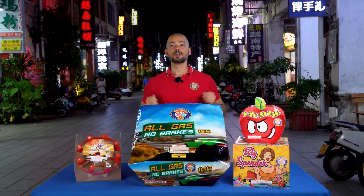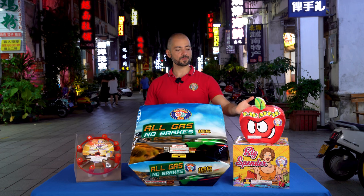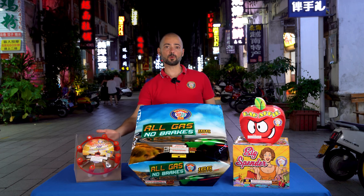This is a pedestrian street with many shops, a great atmosphere with calm and relaxed mornings, and a very lively nightlife. Today we're going to introduce 4 new great products available for this coming flower season. We will talk about 2 heavyweight cakes, a fontaine, and a flying pinwheel.